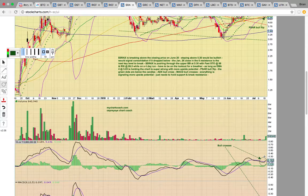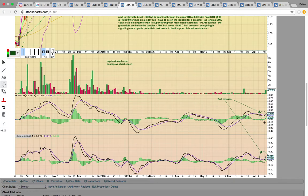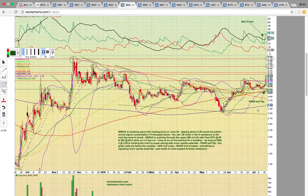And then, if you can see down here, there's MACD bull crosses on both time frames. And so when that MACD line, the black line, crosses over that purple line, that's a signal of the possible start of a new uptrend. The same thing with this PSAR bull flip. The green dots flip below the candles.